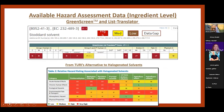Okay, so this is just a quick snapshot of the GreenScreen output. And this is actually a List Translator output because a formal GreenScreen has not been done. You can see there are some data gaps in some of these cells. If you look under Group 1 Human, for instance, C stands for cancer, M stands for mutagen, E is endocrine. Once you understand all of these hazard endpoints, like AA under ecotox, that's aquatic toxicity, and under fate, B is bioaccumulative, P is persistent, and under physical, F is flammability.